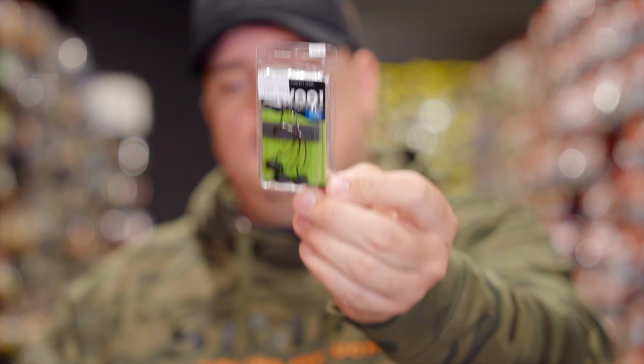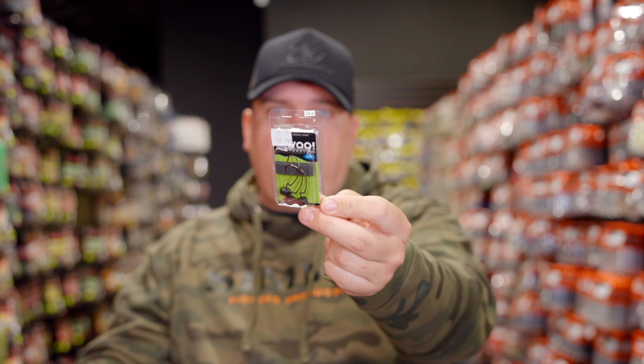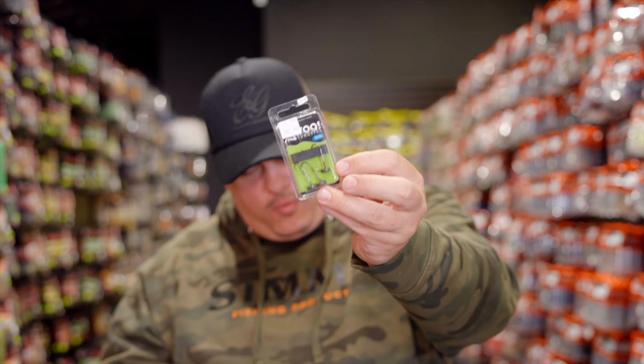You can fish it around grass. This will keep it fairly weedless, I would say. This will keep it really weedless if you rig it properly. We got the regular Ned rigs.